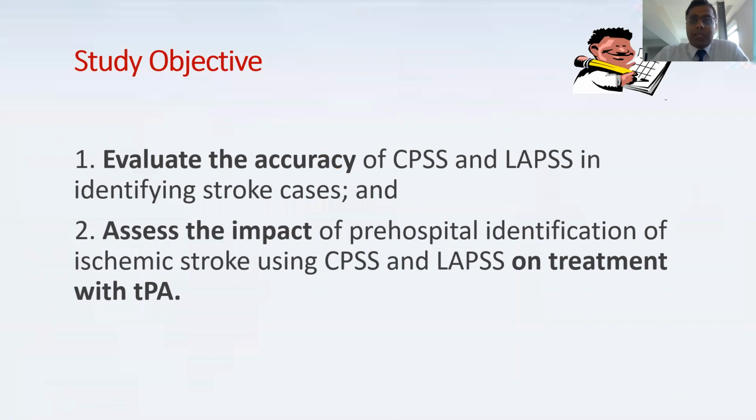So what were the main objectives of our study? First was to evaluate the accuracy of Cincinnati pre-hospital stroke scale and Los Angeles pre-hospital stroke scale in identifying stroke cases in the field. And our second objective was to assess the impact of pre-hospital identification of ischemic stroke using Cincinnati pre-hospital stroke scale and Los Angeles pre-hospital stroke scale on treatment with IV tPA.